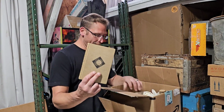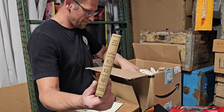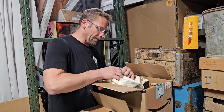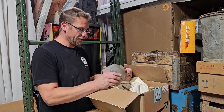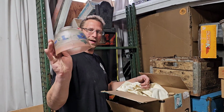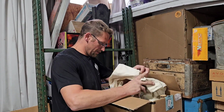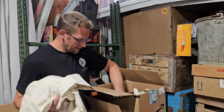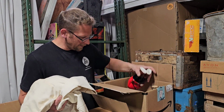Big League Baseball Library. That's a cool old book. Joe DiMaggio. Everyone likes Super Joe DiMaggio. Even Marilyn Monroe likes Super Joe DiMaggio. That's a hand-painted turn of the century glass shade. Some kind of little bar head. I think it goes to this guy right here.